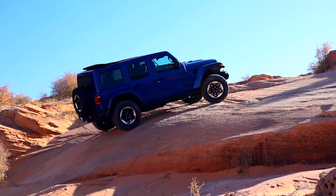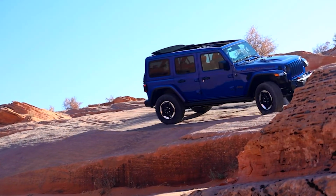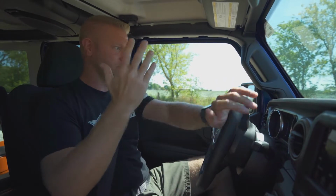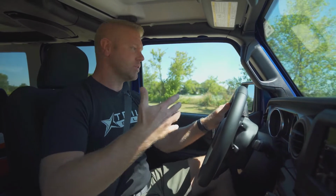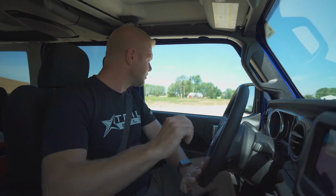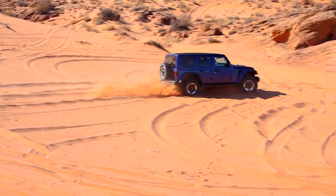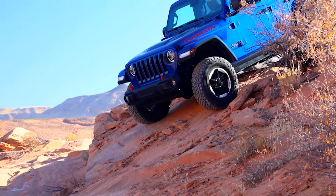Until about 2,500 is when it really kicks in. So 800 to 2,500, there's that dead spot that you have to compensate for if you need to bump your front tires up a rock or hill or ledge or whatever it may be. But it's not bad, especially once the turbo spools up, then it really kicks in. Then you can definitely feel that power. But with 442 foot-pounds of torque, it shouldn't have any problem, even with 35-inch tires, having enough power to get up whatever obstacle you're trying to climb.